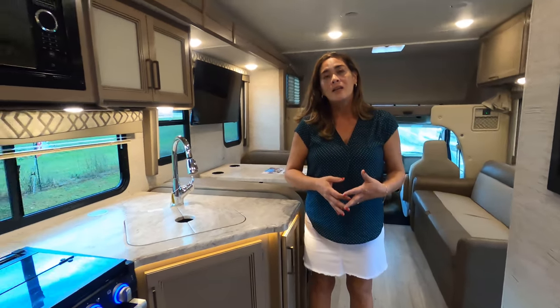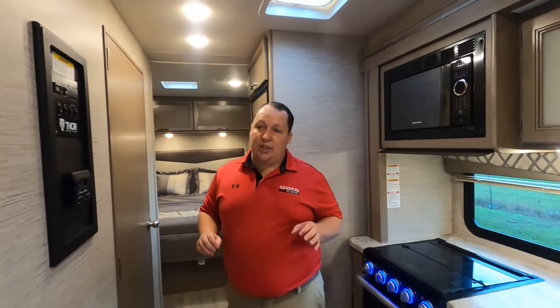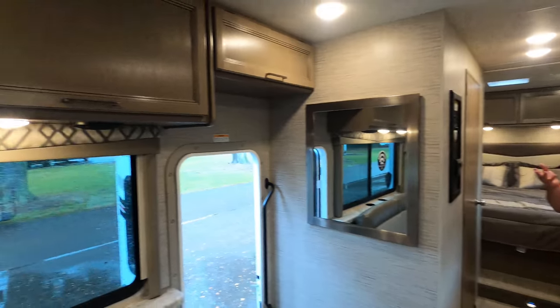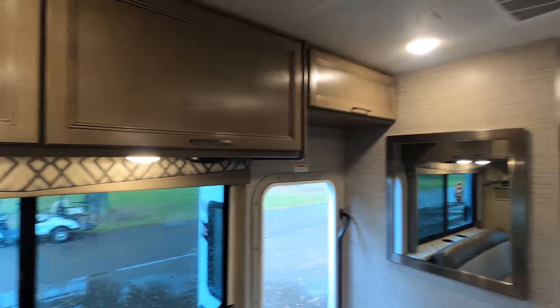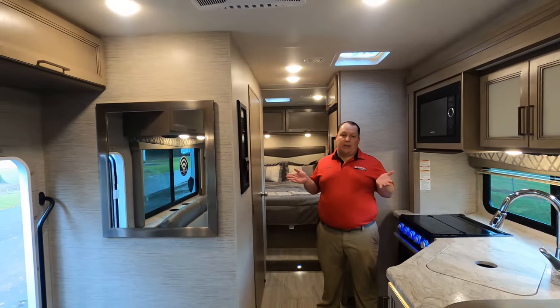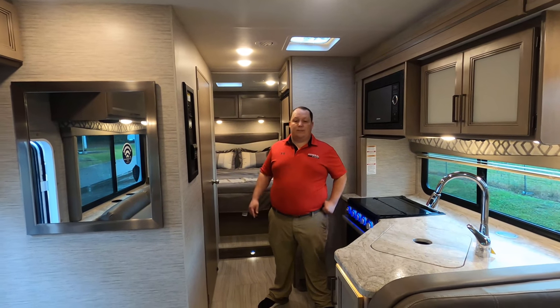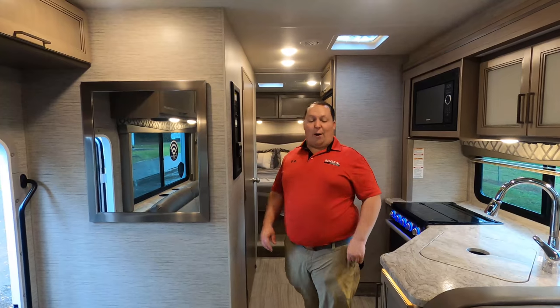Well, here's the positive spin to it though. With this motorhome being 29 feet 11 inches, you can make it work. If you did want a floor plan like this that had a little bit more pantry space, you'd go bigger, 30, 31, 32 feet. True, yes. So that's the trade off. Good point, Matt. So that's three things we don't like.